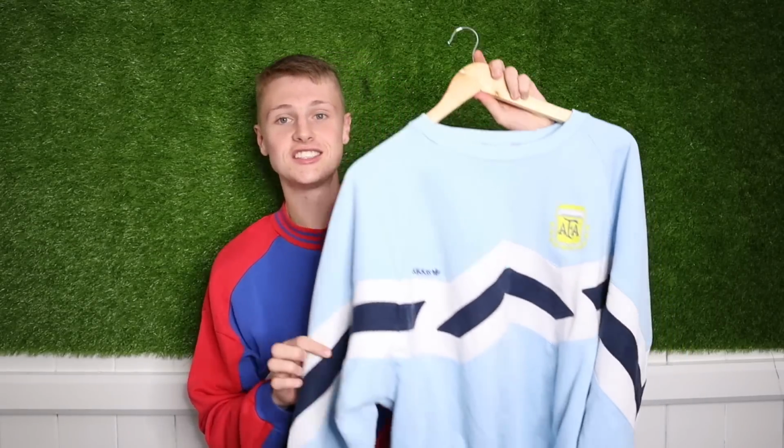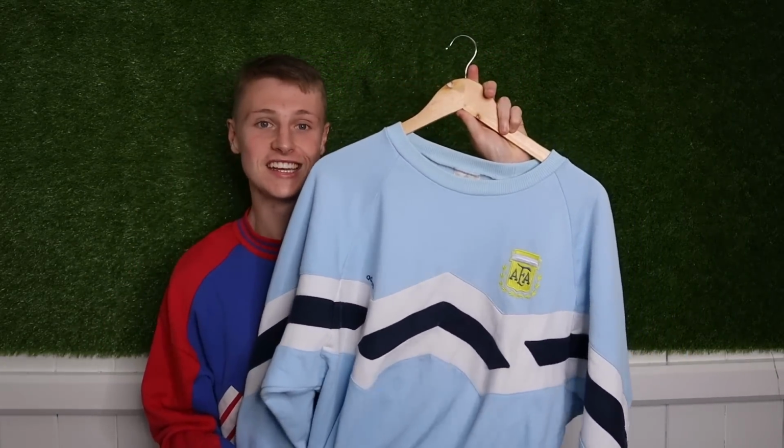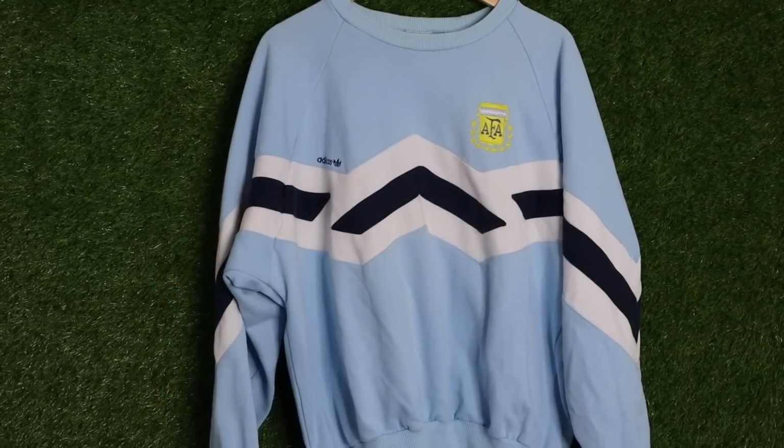Another one I've never seen listed anywhere is this Argentina sweatshirt. We couldn't find out the exact year.